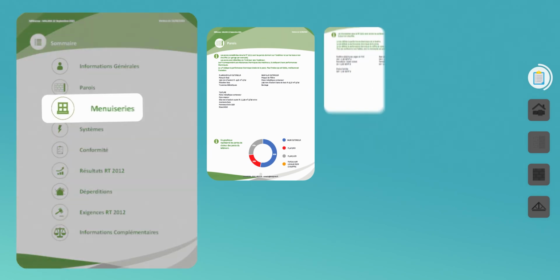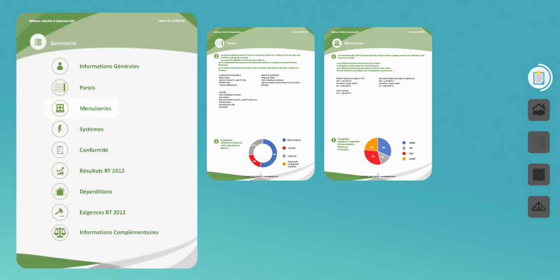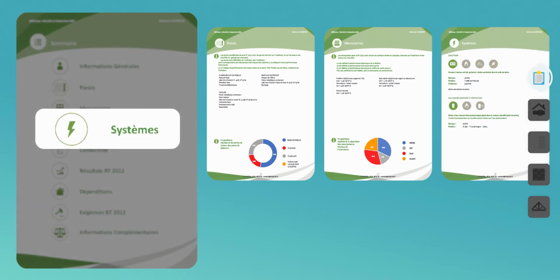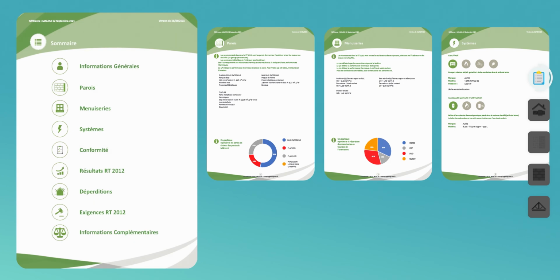They will look at where to place the windows and doors and what quality of windows and doors should be installed. Windows, bay windows, glass doors, actually all the openings. And finally, they will advise you on the heating, air conditioning, and ventilation systems to install so that your house overall has good energy performance.